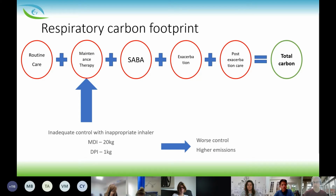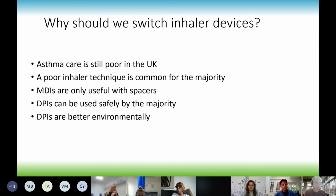So the routine care part of this is what we were having a look at. If we can decarbonise our practices, our non-clinical carbon, we can reduce that down pretty low. If we can reduce the amount of over-reliance on salbutamol, we can reduce the number of exacerbations. So we can start to see how, if it's poor control, which is bad for our patients, it's also bad for society, and from a climate change point of view, it's bad for the planet. One of the questions people ask is why should we switch inhaler devices? Well, as I say, asthma care is still pretty poor in places in the UK. I'll come on to inhaler technique and discuss how good or bad it is in a moment.